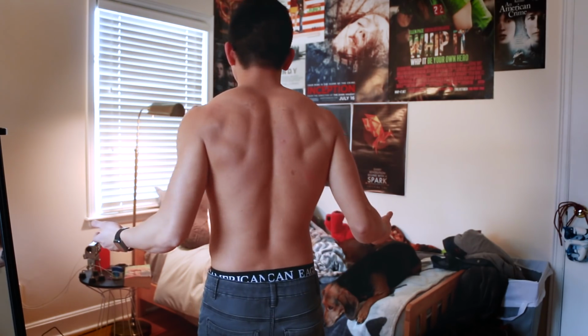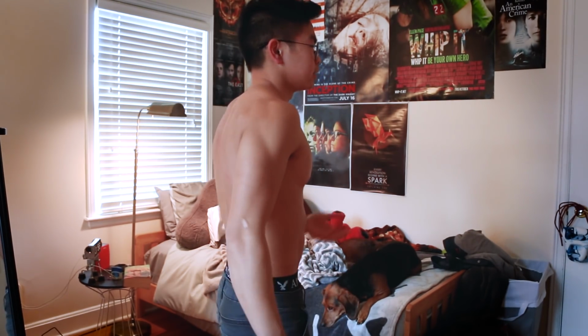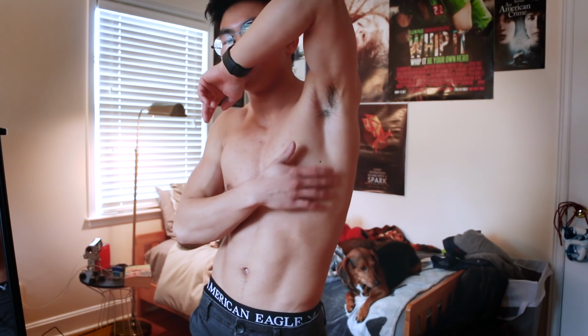This is a side view. Back, other side view. Pretty much the only scars that I have are the two around here, and then I have scars from the drains when I had them in this area. But yeah, this is it.